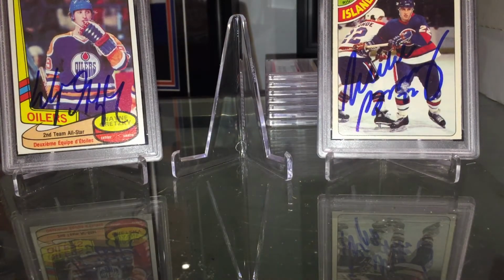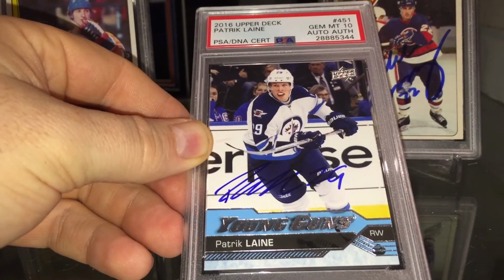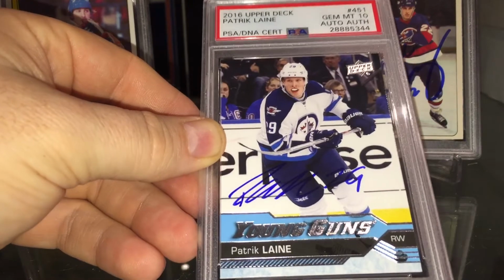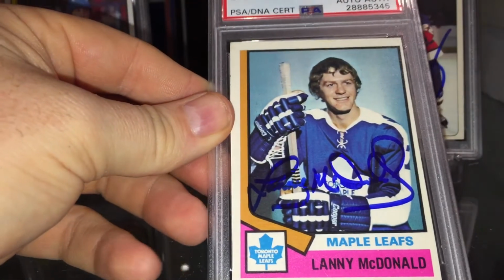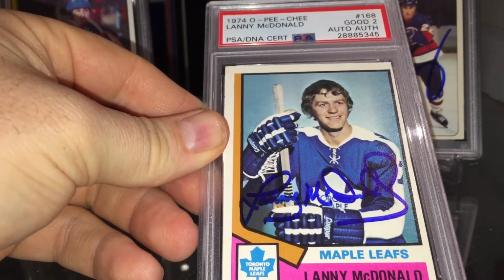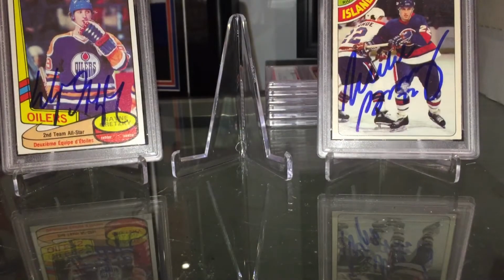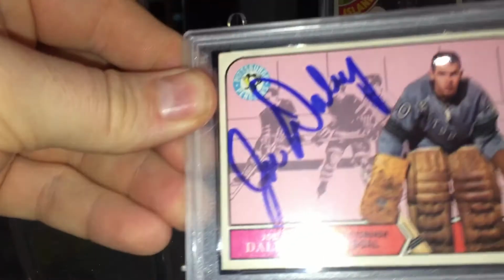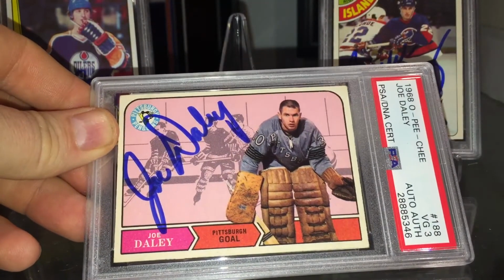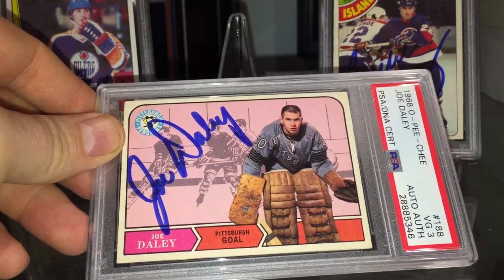This one's a beauty too. Hopefully they go far in the playoffs. Linus Omark, Gem Mint 10. Happy with that. Not a great grade, but beautiful autograph and a cool looking card. Lanny McDonald rookie without the mustache. My buddy, Mr. Joe Daley. Happy to get that slabbed up. Little trivia, he's the first Penguin ever.